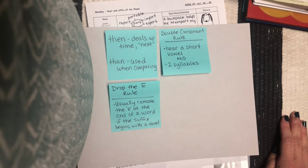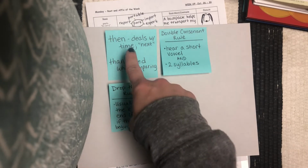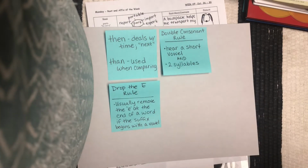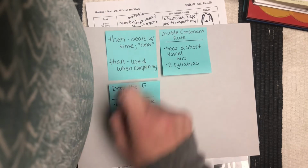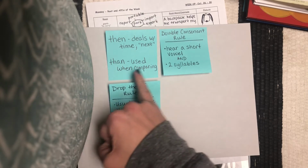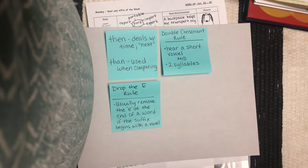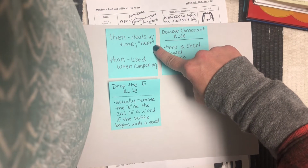So I told you that I found 6. One of them is going to have to do with THEN and THAN. These two words get mixed up a lot. When you use THEN, you're dealing with time, where you can think of the word next. You could always replace the THEN with this word in your mind and see if it would make sense. When you're using THAN, you use this version when you're comparing something. So when you look at today's sentence, I want you to think about which one of these should be used. Are we comparing something, or are we dealing with time?